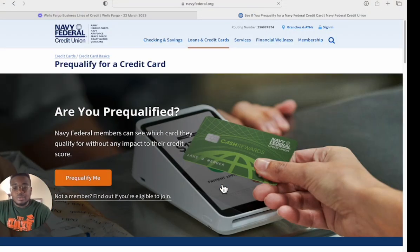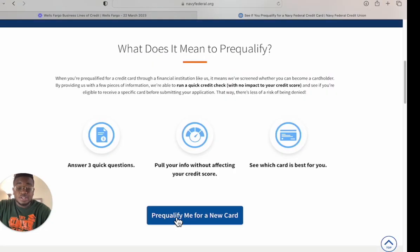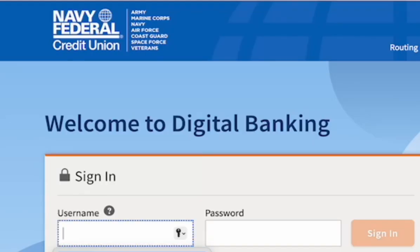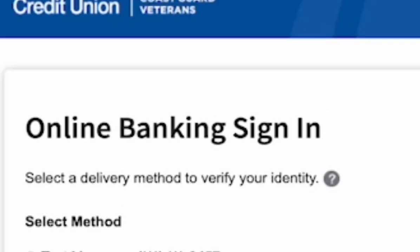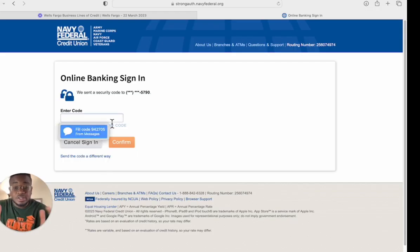So you go to pre-qualify me for a new card. Let's click pre-qualify me, and this is what it takes you to. Once you click it, it's going to prompt you to sign in. Again, you have to be a member to sign in. Then they take you to the two-factor authentication. You need to have your two-factor authentication on. That's standard.